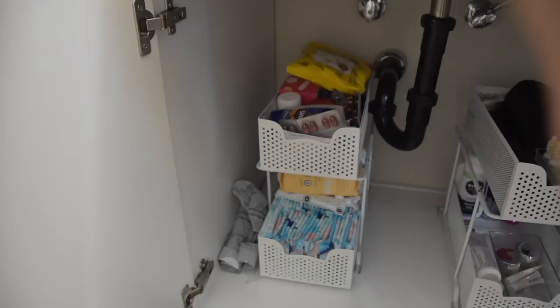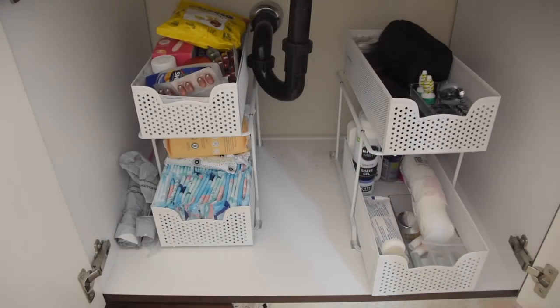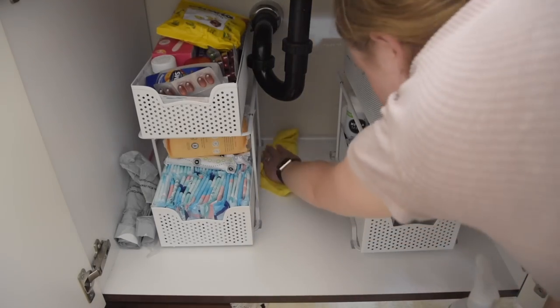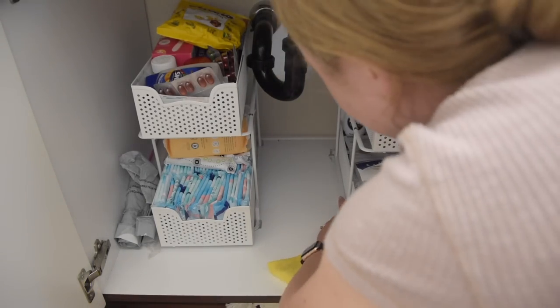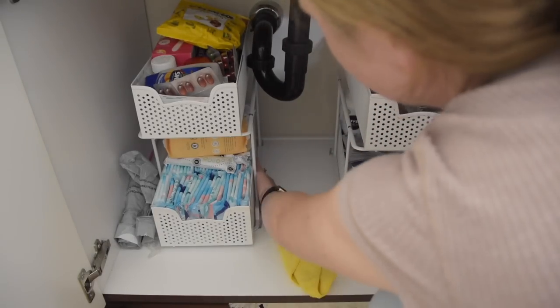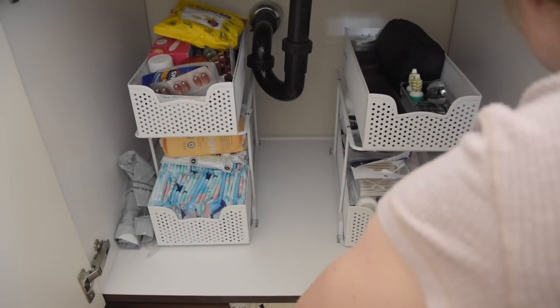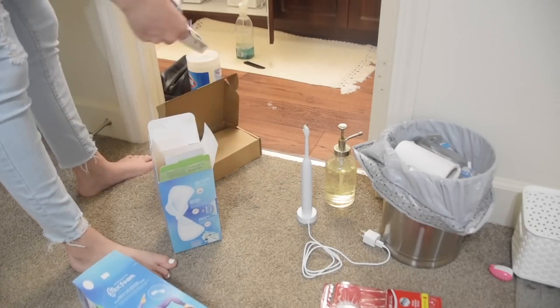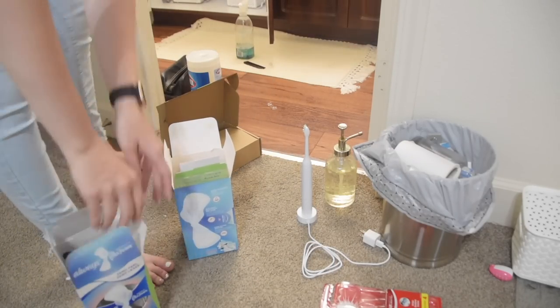It's way cleaner and way more organized than it was before. We don't have junk just everywhere in there. And also, I'm cleaning this out because some black dust always piles up in here. I'm assuming it comes from the pipes, but I don't understand how that works. But regardless, that's taken care of. And now I'm going to go clean up all of the trash. Most of it's just packaging or random things that I pulled out of there.